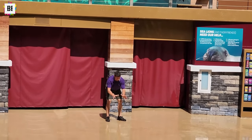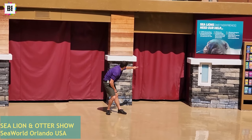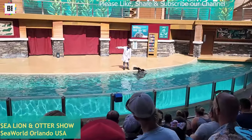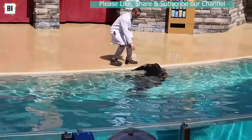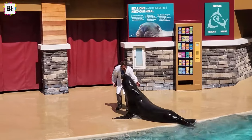Great idea, Clyde. Let's split up. I want you to go that way. Start on that end because that's very deep cargo. Seymour, you're not swimming very fast. All right, change of plan here. We'll come back here and we'll look together.